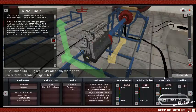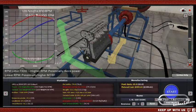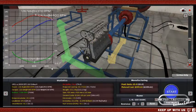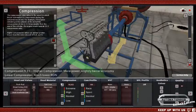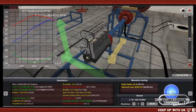There's engines with kind of like red lines in between the zeros and the 500s, isn't there? Like 7,300. I don't know. Right, that's fine. Reliability didn't go down too much. So we're currently at 106 horsepower, which I think is pretty alright. And we can still turn up some compression as well. I don't know how high I want to go though, because it goes up in quite big steps.